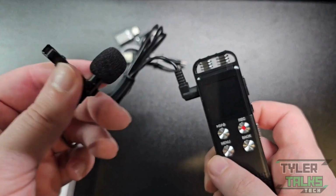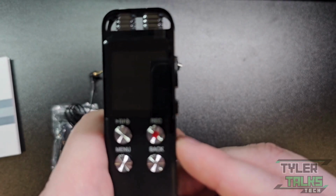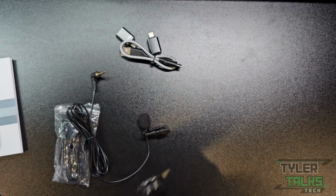On the downside, the price might be a bit steep for some, but considering the features and the storage capacity, it's definitely a worthwhile investment.